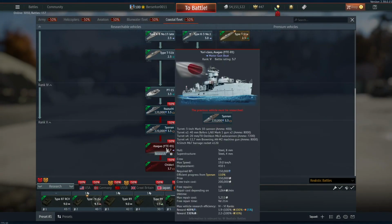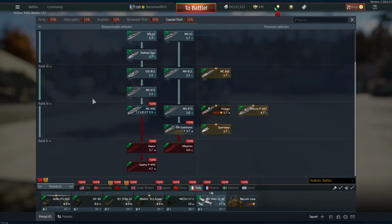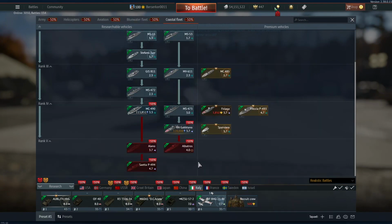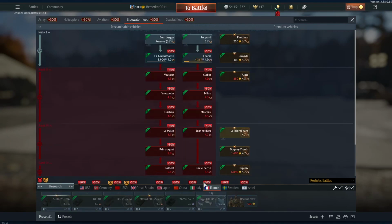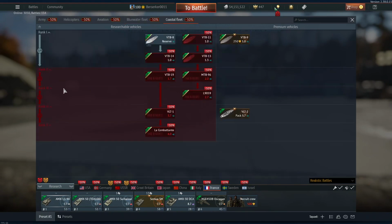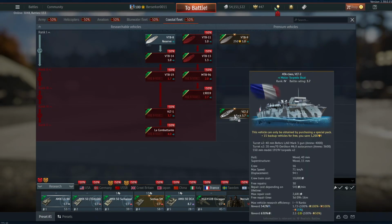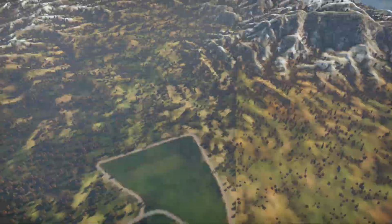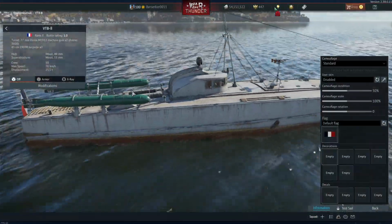Now, China still doesn't have a navy, so we can skip those. Italy does not get anything navy this patch. Oh, baguette. We do, however, have baguette. Not the cool blue waters, but the coastal, where you can buy a rank 4 premium to partake or get screwed. Oh, seriously, this thing. Who the hell designed this thing? Well, let's start with the VTB 8. Let's start with the lowest number, shall we?